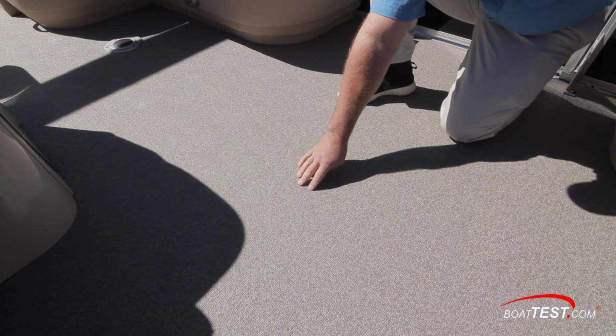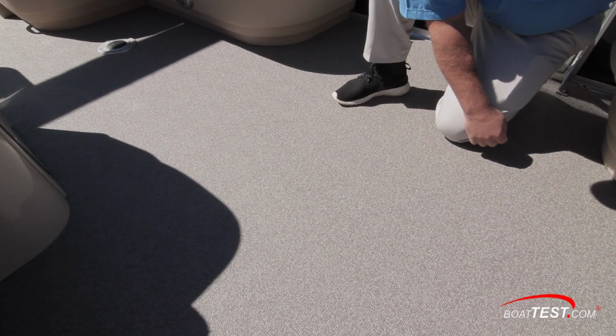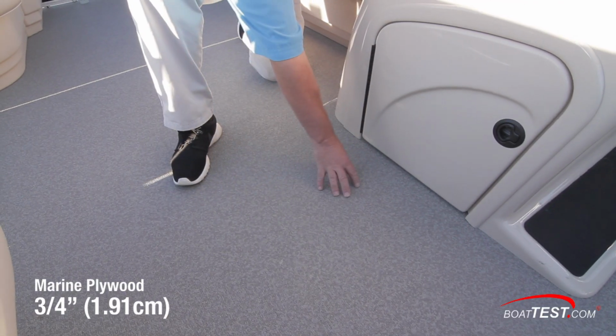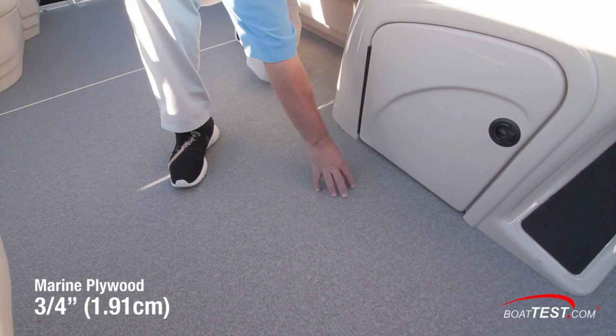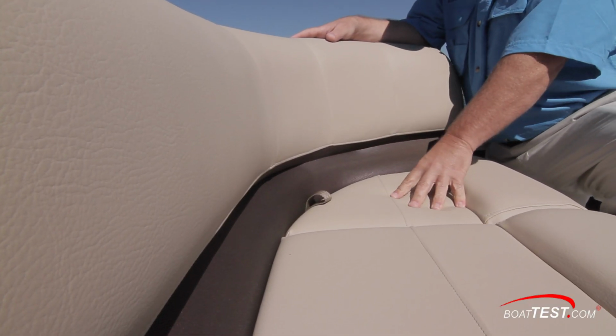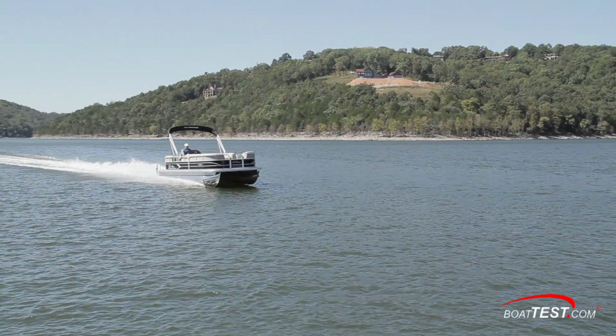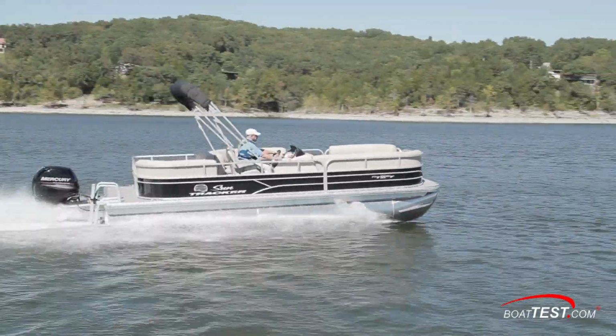Throughout the boat, the deck is covered in a new Easy Clean vinyl. Beneath it, the deck is made with 7-ply pressure-treated 3/4-inch marine plywood that has a limited lifetime warranty. The 26-ounce upholstery is also new, and it features improved UV resistance, and the seats are made with varying densities of foam for rider comfort. Now let's see how the Party Barge 22 DLX performs.